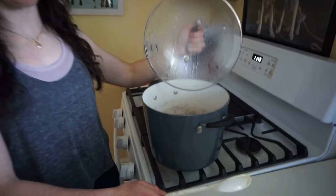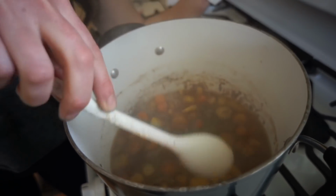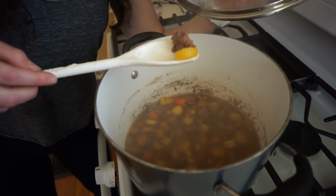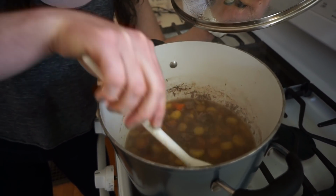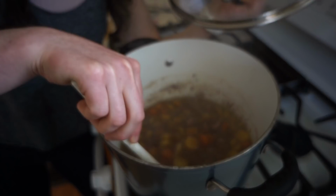Come look at this stew that we're making. Ashley is Stew Master 3000. What's in here? So this stew has some beef kidney, so you can see the beef kidney there, and then it has some carrots and some squash, some delicata squash, in bone broth. So beautiful.